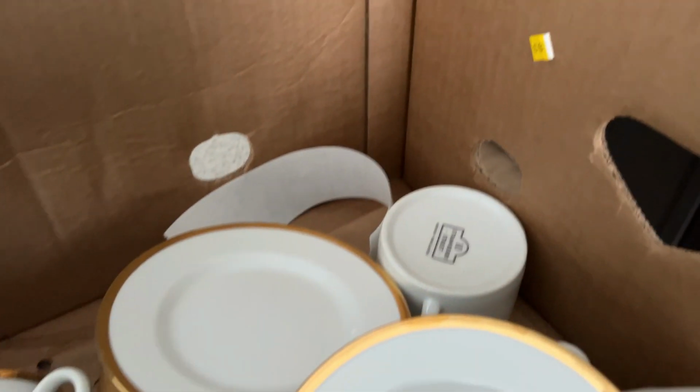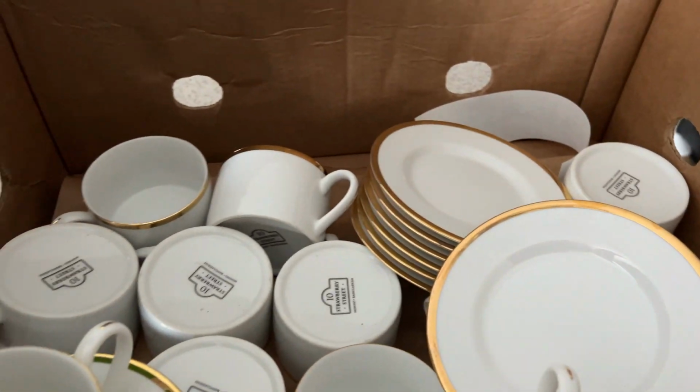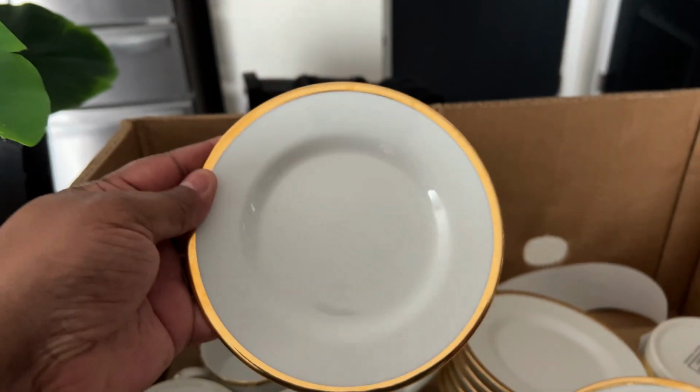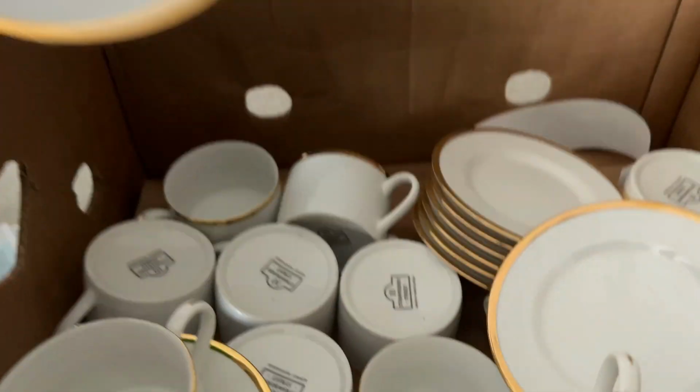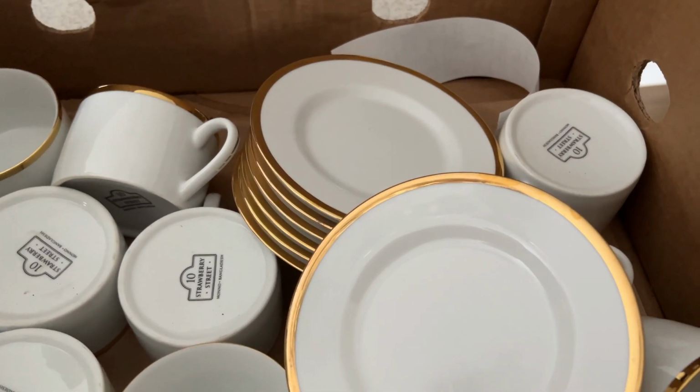So I paid $22.99, if you can see that. And I'm sure we have more than 20 pieces in here. So $1 a piece for this. Yes, please, and thank you. So let's get it all out and see what we have.